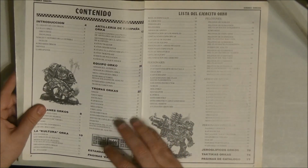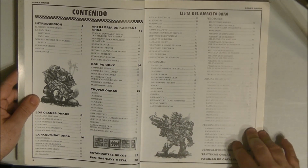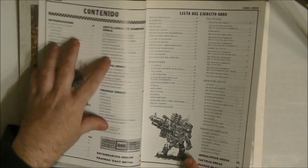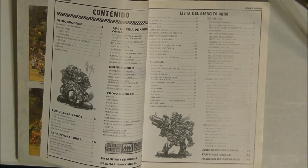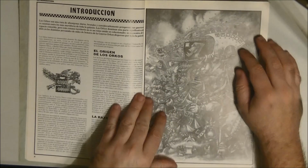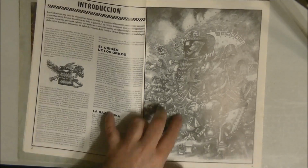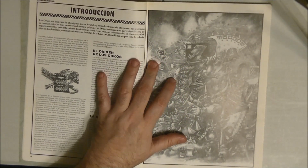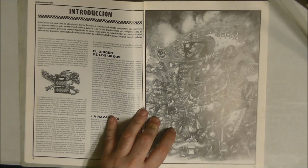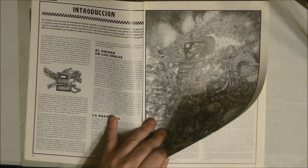So you see here, this is the index with all the content, and we will go through that, but as well there was a lot of fluff at the beginning and then the rules at the end, as we used to have today. Okay, so let's go with some introduction. The artwork was, I would say, very comic looking, very 40k style, or very Games Workshop style.